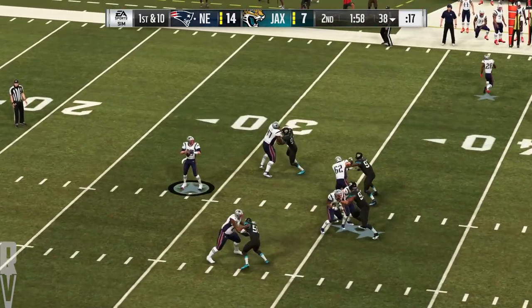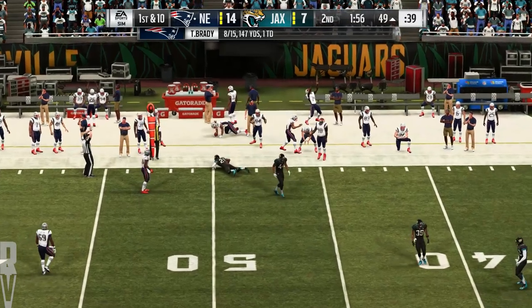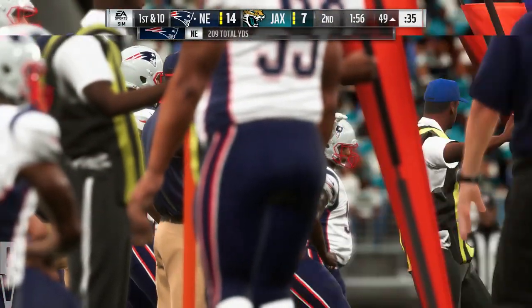Brady now on first down. That's Cordarrelle Patterson hauling it in. 14 yards is the pickup there and a New England first down.